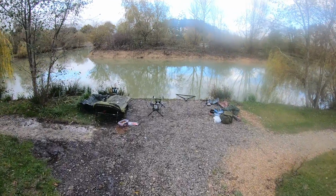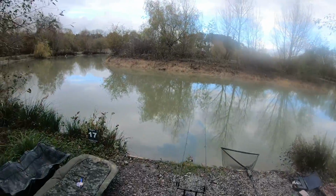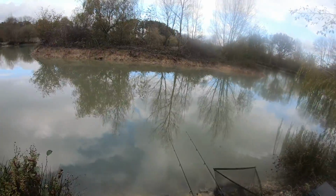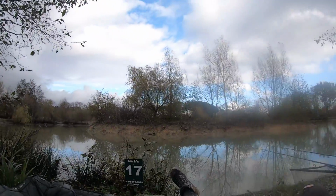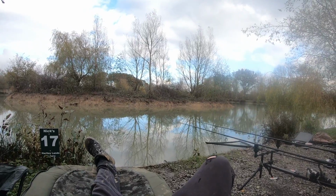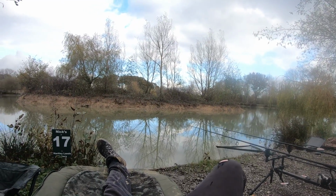Both rods recast. And very, very eerie. Very quiet. Fishermen dropping out by the second. Both were about a metre off of the island. Over there and over there. So I'm still feeling quite confident. Just a little drizzle of rain.